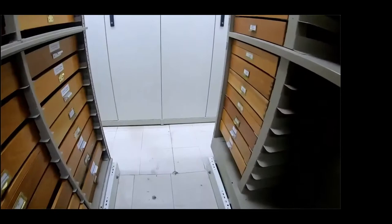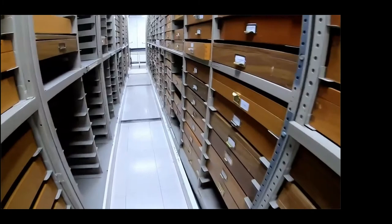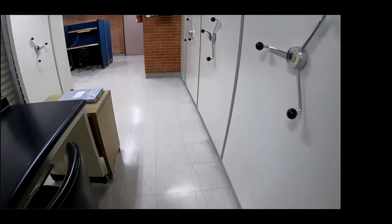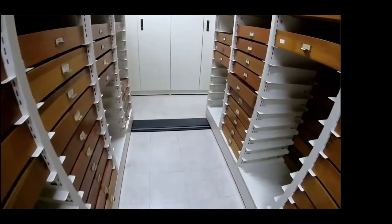We have a curator for Coleoptera, that would be Santiago Zaragoza. As you can see, we still have some space to grow. We have a curator for Megaloptera and Neuroptera, that would be Atilano Contreras. And we have a curator for Psocoptera, that would be Alfonso García. The collection is also managed by Cristina Mayorga. She's our collections manager.